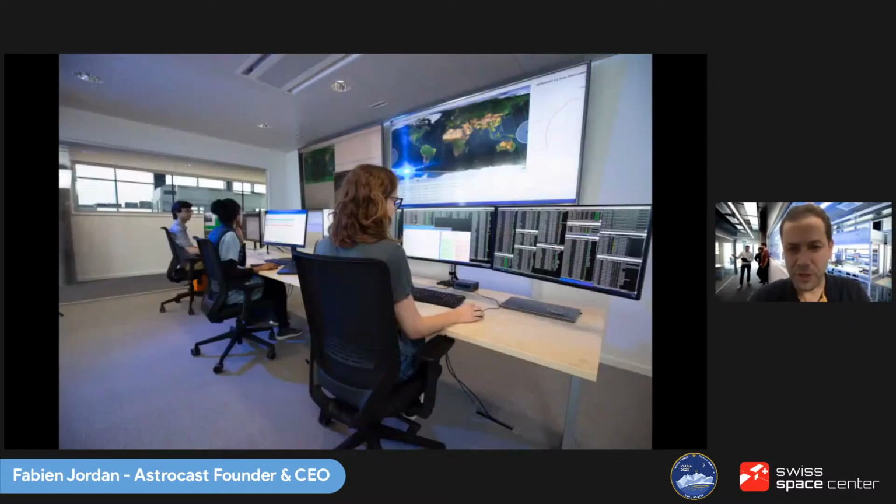Here's a picture of our mission operations center. So this is where we operate all the satellites that we currently have in orbit. We have 2 precursor satellites in orbit, and we will launch about 80 of them. So we are now prepared to monitor and control all of these satellites from our same facility. This is also where we monitor not only the satellites, but the entire network and the security aspect of the network.